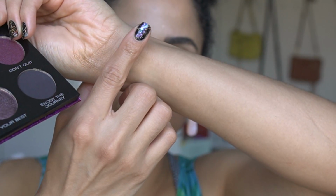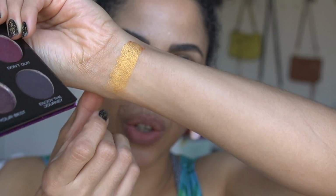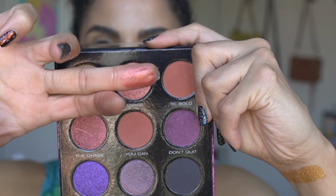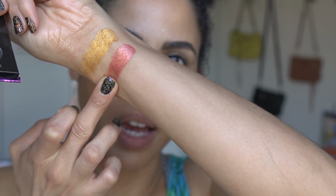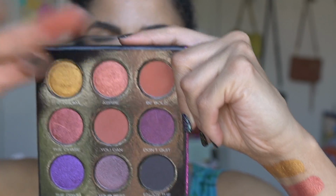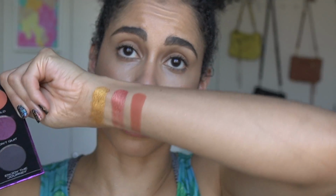Ooh, this is your true yellow gold. Oh, it's so rich in hue. It almost looks like a yellow orange. Next up, we have Aspire. Ooh, this like a copper metallic. Oh, so gorgeous. Be Bold, terracotta matte. Oh, that was very smooth, excuse me.